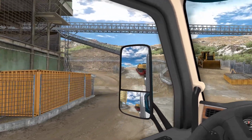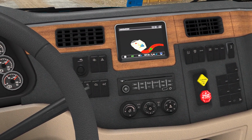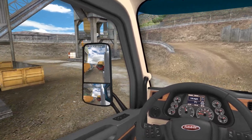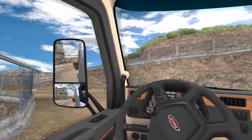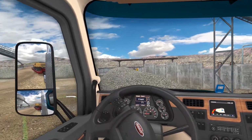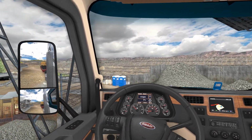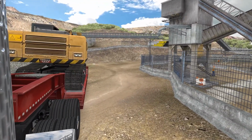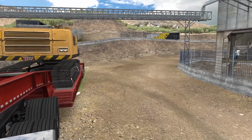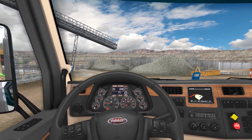And then, where are we going to go? Kind of hard to tell. Let's try down here. Oh, yep, there it is. That was a good guess. Just got to reverse it in now. Yeah, you can see that rear steer here. Look at that. There we go. Parking brake on. Just check out, we did 4.8 miles per gallon.